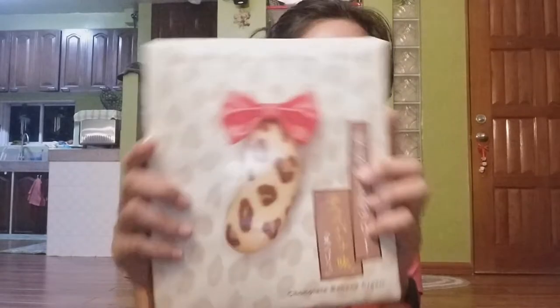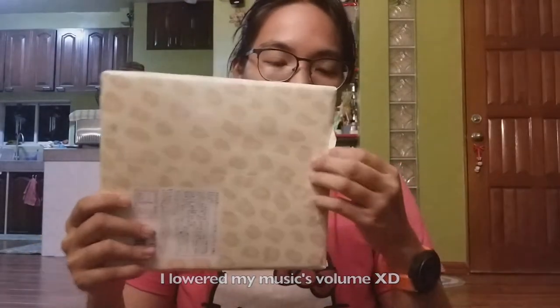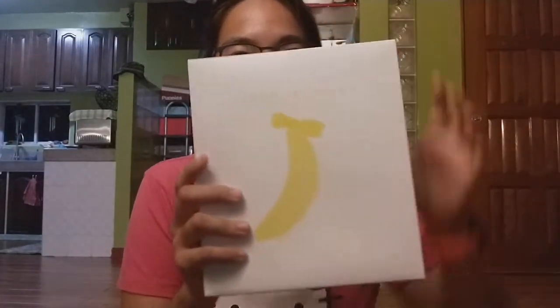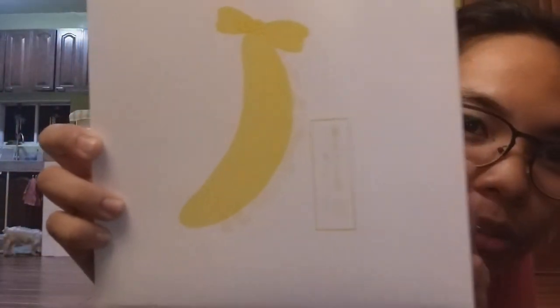So let's open what's inside. So let's open it. Because the wrapper is so cute, I need to open it carefully. It's a banana. It says here, Tokyo banana. Look at the design. It's so cute. Can you see it? There. Can you see?